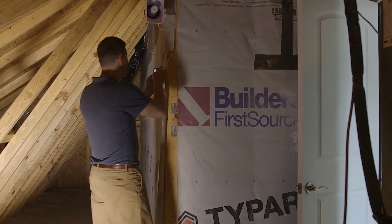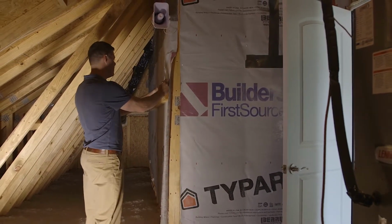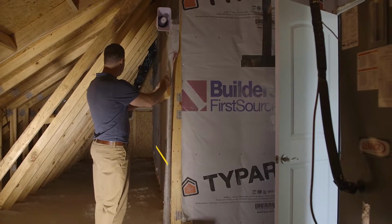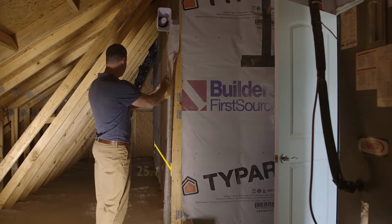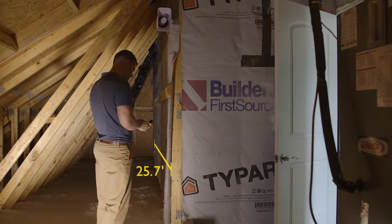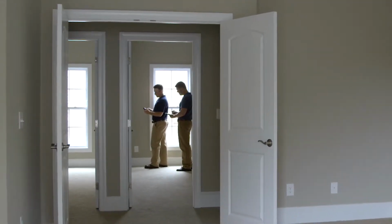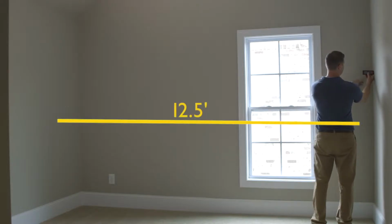The length of that wall can also be double-checked by measuring its length from the inside of the attic using a laser distance meter. Either way, the length of the wall is 25.7 feet when the 6 inches or half of a foot is included to account for the thickness of the exterior wall. The next area to be measured is obstructed by interior walls. Take measurements from the back of the home to the front.